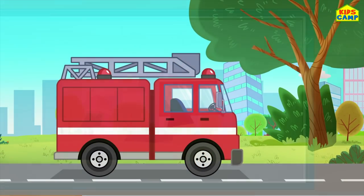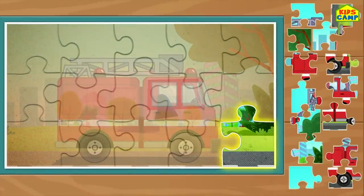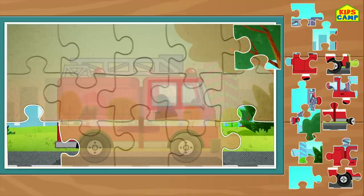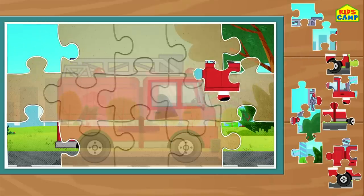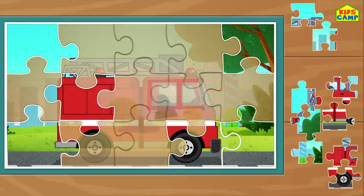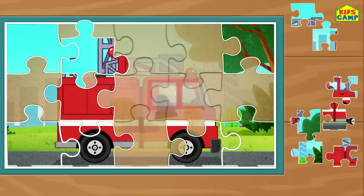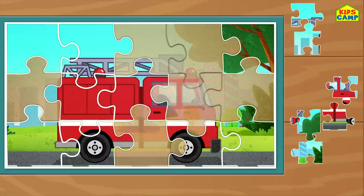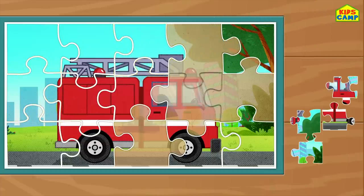A fire truck. Once again, let's start with the four corners. Good job, kids! We're learning! Ooh! The wheels! And the second wheel! Oh, the centerpiece! Wow! We almost got it! A few more pieces!